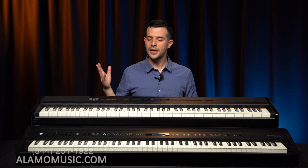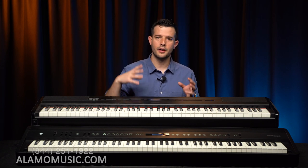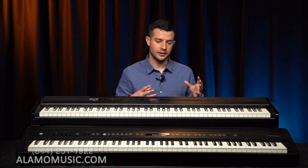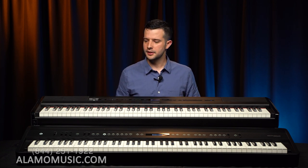Let's hear mainly the piano sounds is what I wanted to focus on here, because that is, to me, the biggest difference. And the person who's going to be spending this amount of money on a portable really knows that they're looking for a high-end piano sound. We're also going to look at those electric pianos, because I think those are the two categories where both of these shine. So let's take a listen.